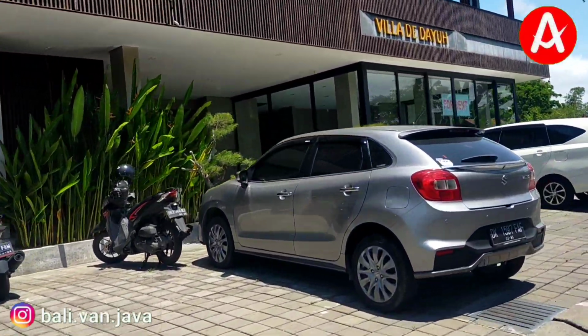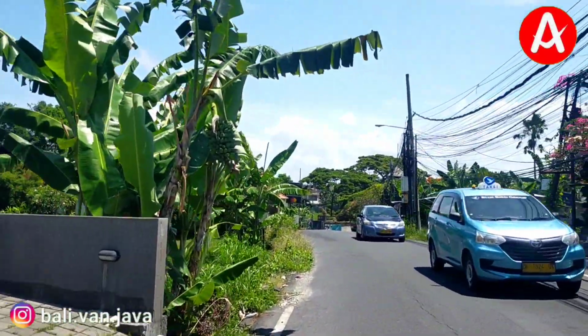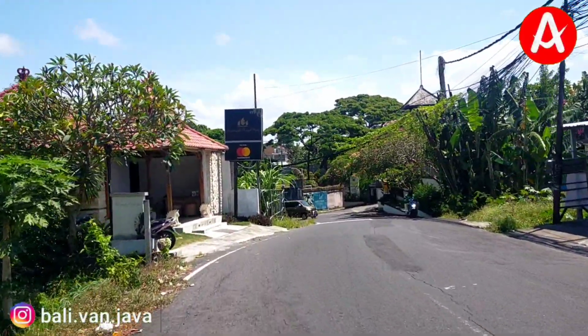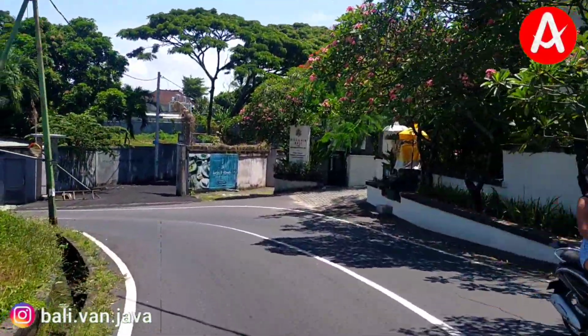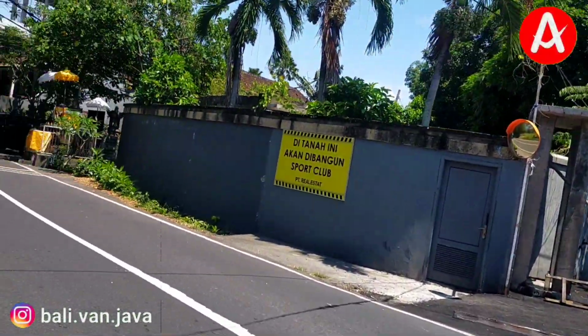There is another villa left side. Yeah, looks busy. Villa Dedayu. Oh, there is a taxi on the road. That's good. Left side villa. Also right side there is Air Villa. So many villas in this area, isn't it?